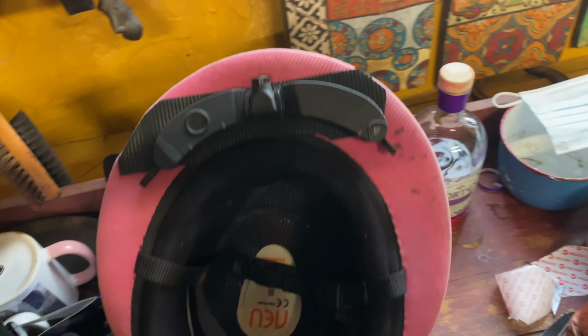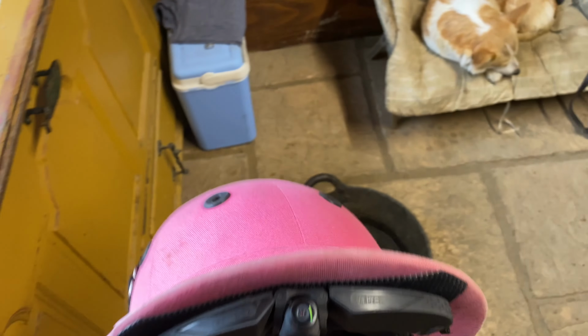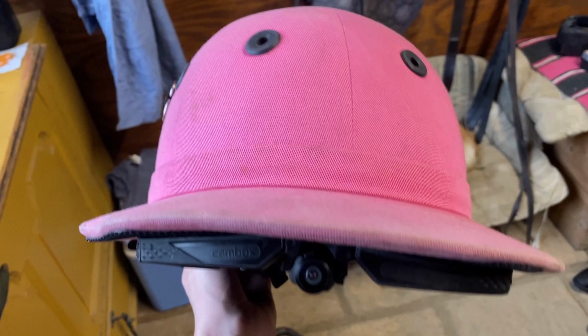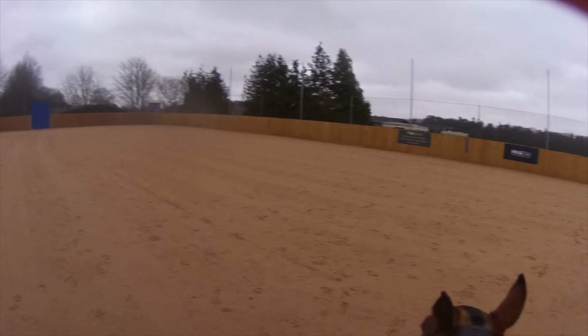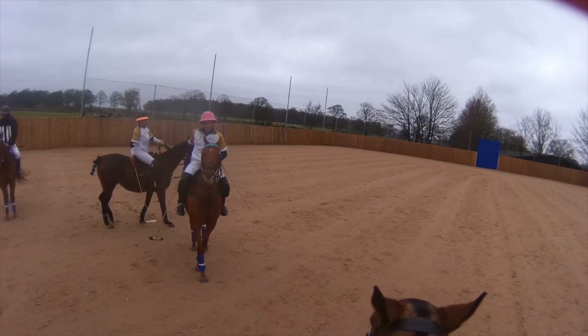We're going to load everything up into the horse box now and collect the ponies, tack them up, and we should have a good battle and we should win. Well, we hope to win. It is the final. It's going to be quite tough. Into the wind to start, okay.